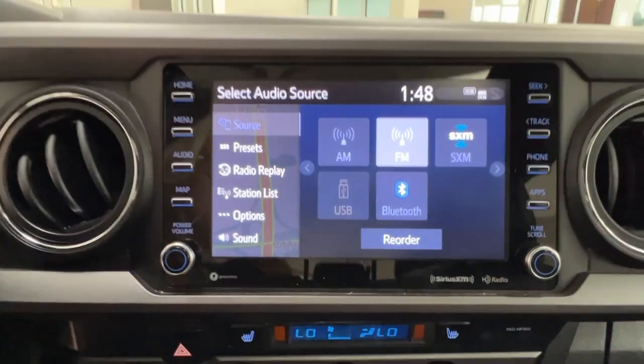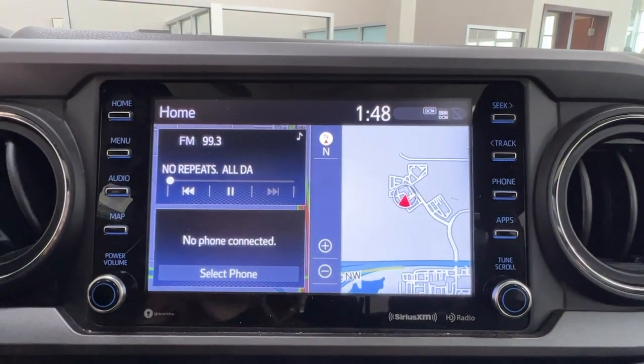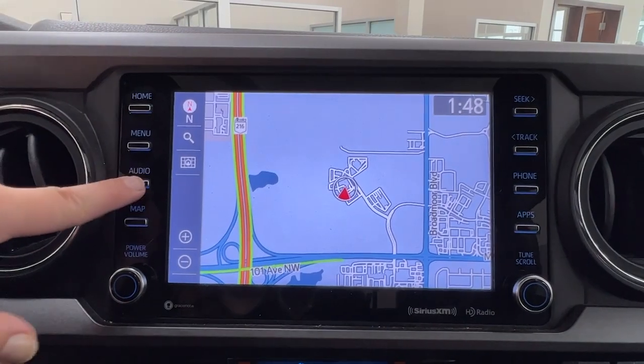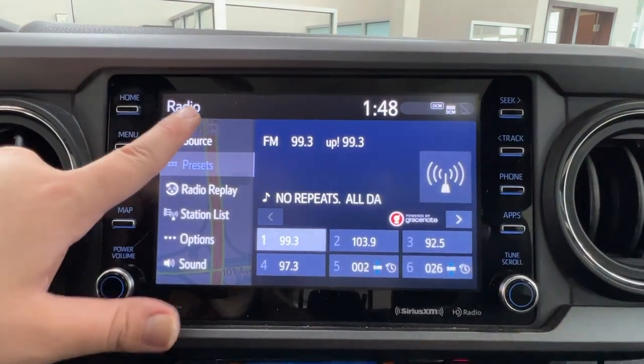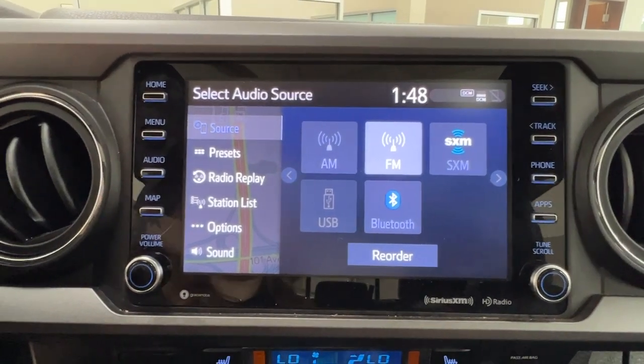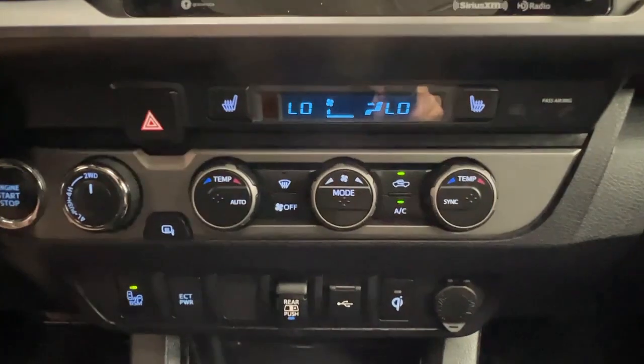In the middle here is your infotainment center. This is where you access much of the information about your daily driving experience, including your built-in navigation and all of your audio listening. This unit does come with AM, FM, and satellite radio. Also has full Bluetooth connectivity and an optional USB adapter. Under there, we have your climate control center.